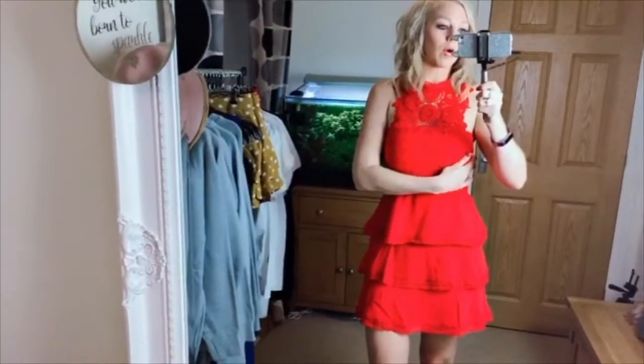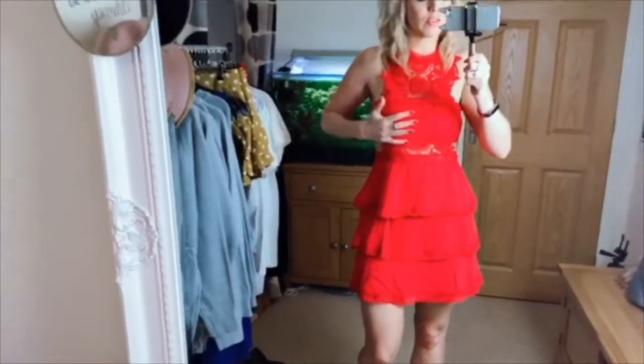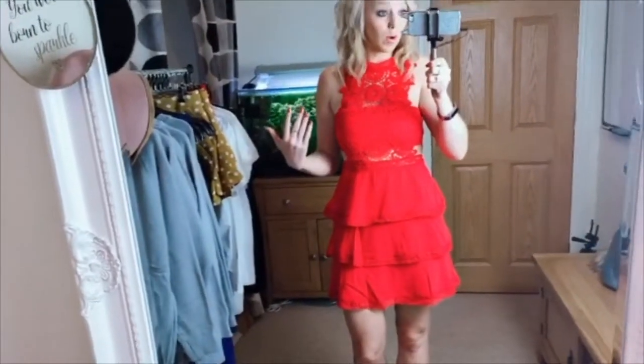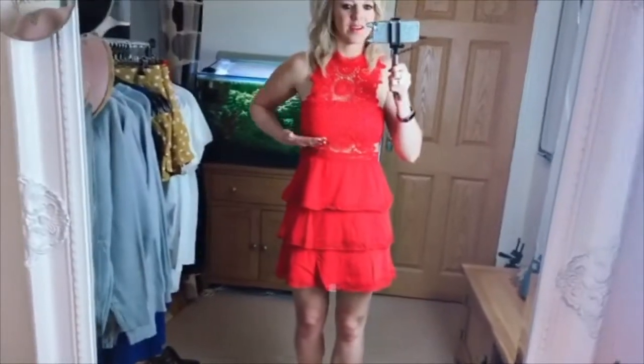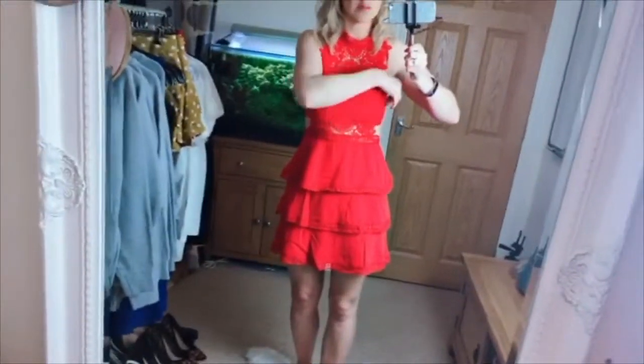I can't not wear a bra because I just feel like my boobs are hanging down. It's not supportive enough not to wear a bra. If I had really little boobs, it'd be fine. But I don't know if it makes them look a bit saggy because it's quite low down, the bandeau bit of the top of the dress.